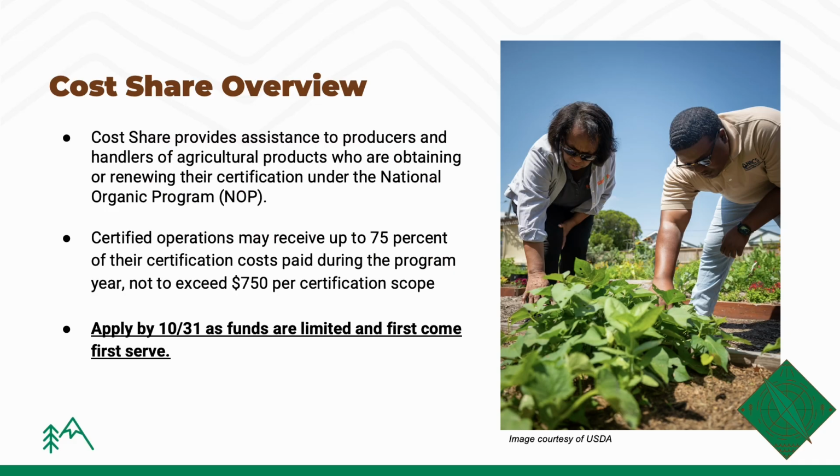The Organic Certification Cost Share Program, or Cost Share, provides assistance to producers and handlers of agricultural products who are obtaining or renewing their certification under the National Organic Program. Certified operations may receive up to 75% of their certification costs paid during the program year, not to exceed $750 per certification scope. This year, apply by 10/31 as funds are limited and first come, first serve.